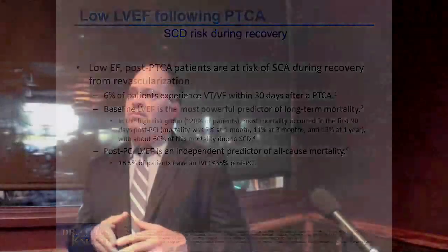So we have to think, if somebody comes to us with ischemic cardiomyopathy, they have a very low ejection fraction, and we revascularize them, we're like, well, we've opened the artery, we've bypassed them, therefore we've ameliorated their sudden cardiac death risk. If that EF is low, that continues to be a very high-risk individual who deserves to be bridged with LifeVest protection while we reassess for recovery of the ejection fraction in response to that PCI over the next several months on optimal medical therapy.